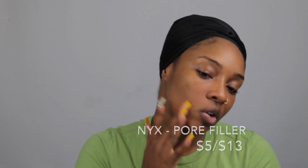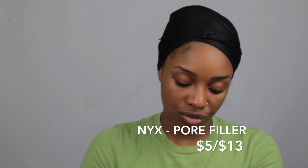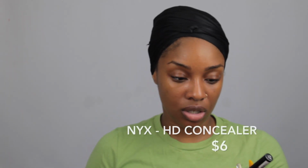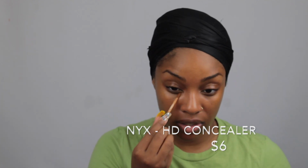The silicone feel reminds me a lot of the Professional, and I always said that this was probably like a drugstore dupe to me. This is darker than my skin, don't judge, but this is number 7.5 from NYX. I'm using this to color correct. If you don't have to color correct, God bless you, but I do. So I'm just going in with a little of this to color correct my under eyes and around my mouth.